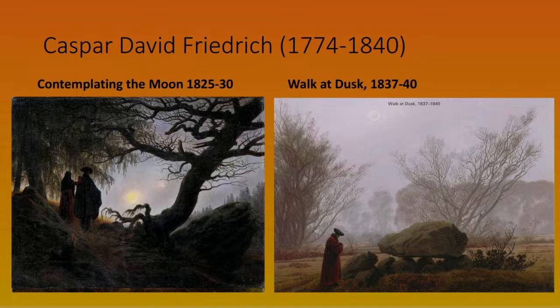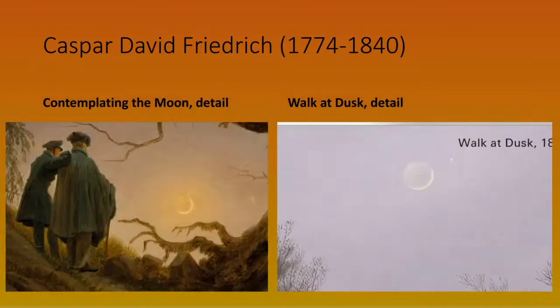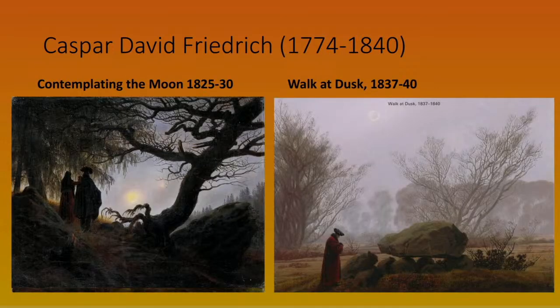On the right, you have a figure sat next to what looks like a dolmen, a Stone Age grave, and on the left there, a couple of figures looking from a forested view towards the sky. And of course, like most artists, Friedrich often produced multiple versions of his work. And in fact, if we look at the next slide, you can see, oh, sorry, I've jumped past. I was going to say, he actually produced several versions of the left-hand picture there.